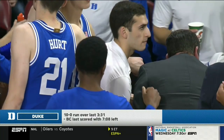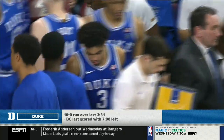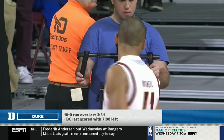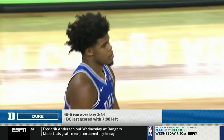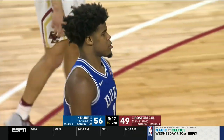Empty possessions. Haven't scored since 7:08. Mark, what changed? Well, first off, Boston College has missed some open looks. They haven't gotten the same looks they got early in the game, but the other was Duke just has a sense of urgency. They're trying harder. They're the better basketball team, and sometimes it takes the risk or the threat of losing to turn it on. That's what Duke has done.